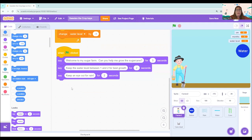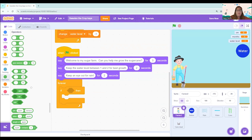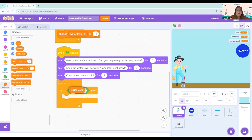Underneath here, we're now going to set the controls for what happens when the water level reaches certain numbers. Let's drag in a forever block because we do want these control structures to go throughout the entire project. Let's start with our first one, add in an if-then block. So over here we have our water level and we're going to attach these conditions to that variable. We're going to need an operator. So let's drag across one with an equals sign first and go grab the input from our variable water levels.